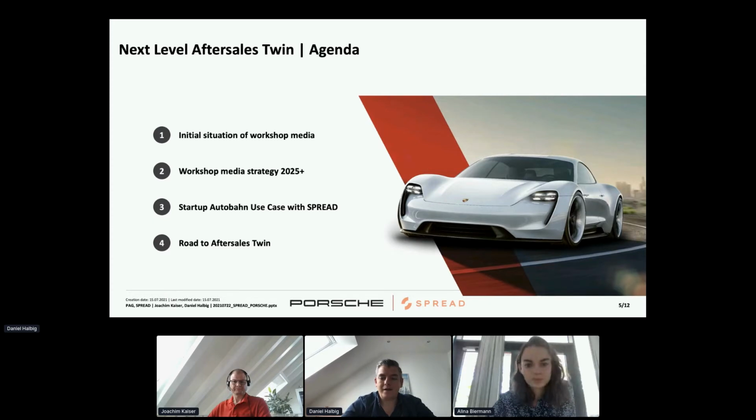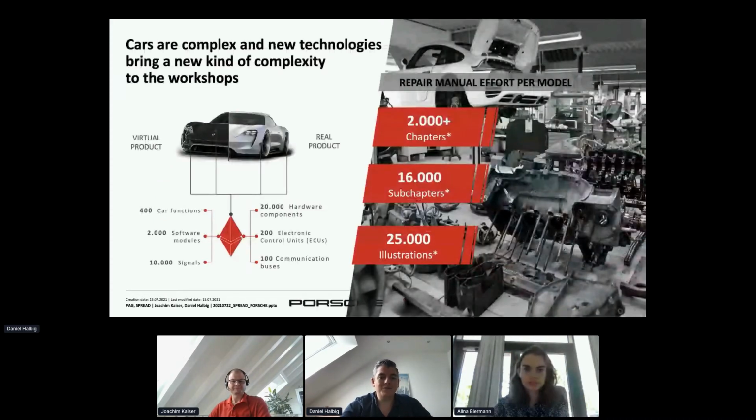So next, I will hand over to Joachim, and Joachim will tell us more about the challenges at Porsche in the workshop and also in the after-sales department.